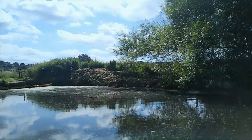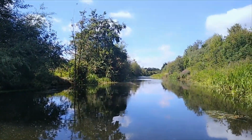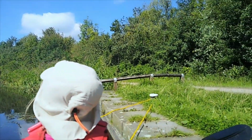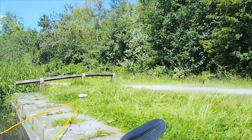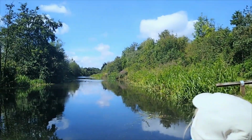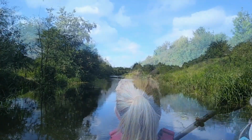So we've just taken Brian out of the water and portaged him past Dixon Lock, which was the next lock up along Chesterfield Canal where we are. And we're now going to head up in that direction to the next lock. See what happens with that.